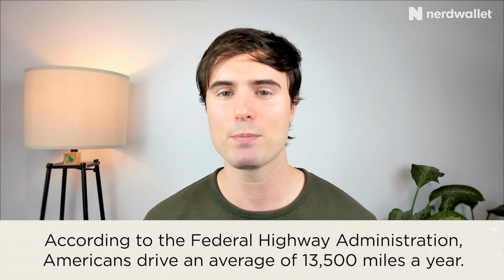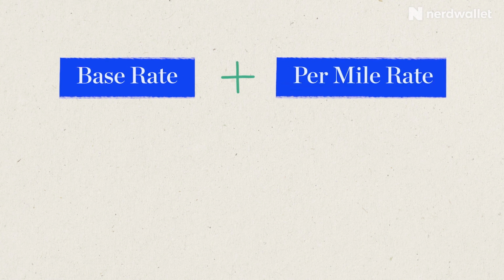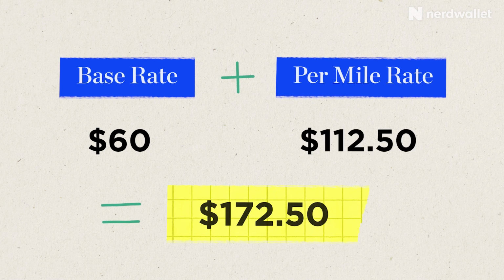Let's look at how much pay-per-mile car insurance would cost with that mileage. A pay-per-mile insurance policy is priced with a base rate, which stays the same every month, and then a per-mile rate, which fluctuates depending on how many miles you drive that month. So the base rate is $60 per month, plus the monthly mileage, which comes out to $112.50. So the monthly payment would be $172.50.